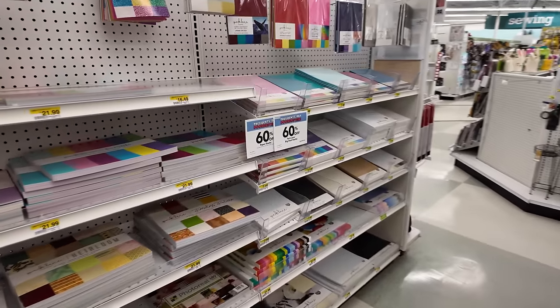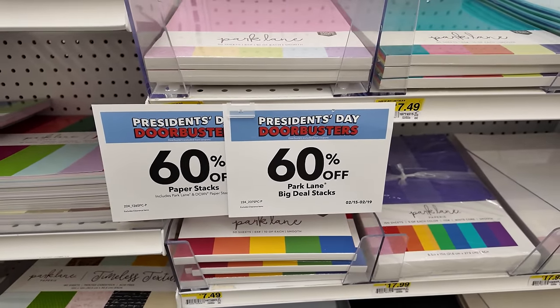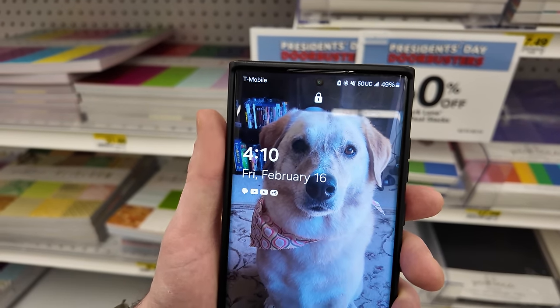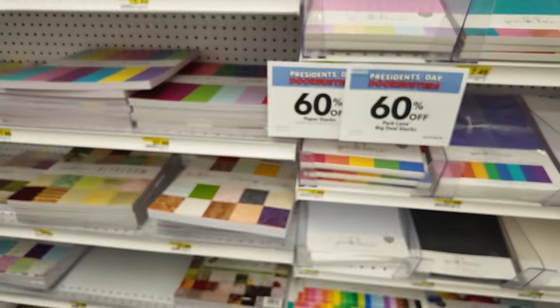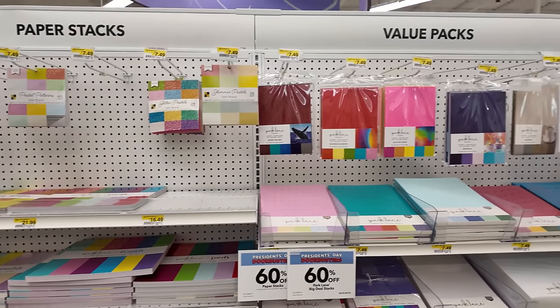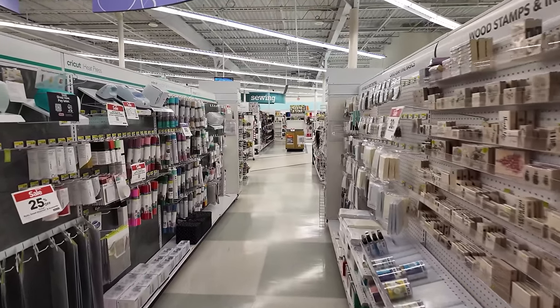Now, I wonder how long the sale is lasting for. It just says President's Day. Oh, until the 19th. It is the 16th, so it is still going on. That is amazing. Great, great, great. Easy profits. And this is why you don't want to give up, right?